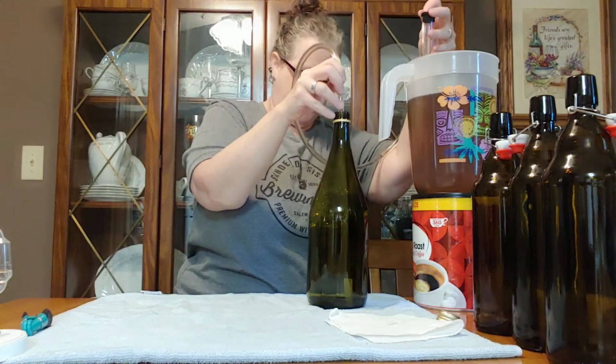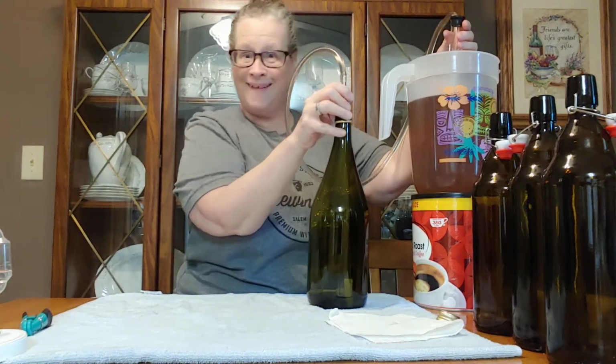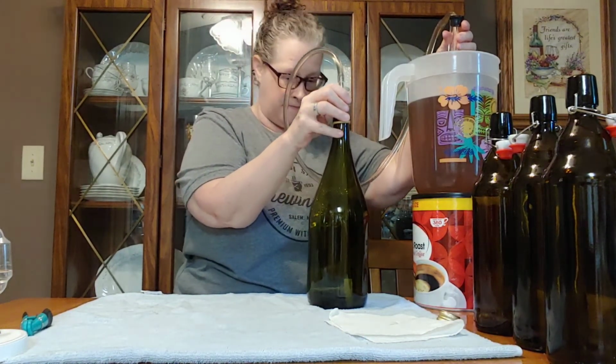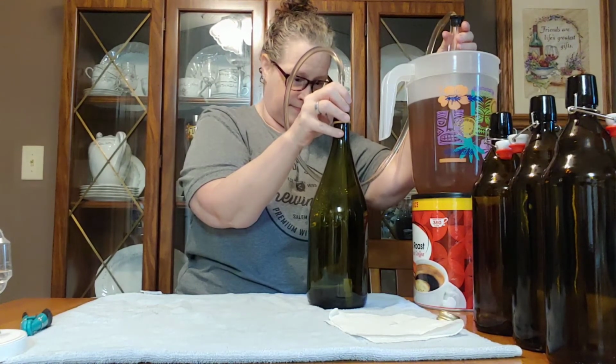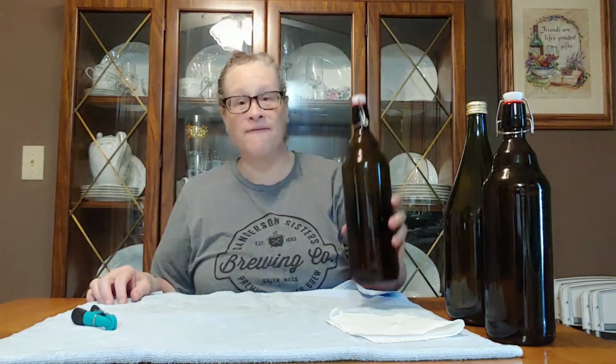Going. There we go. Alrighty, she's filling up. Well, I managed to get 2 full bottles, and this one's about half full.